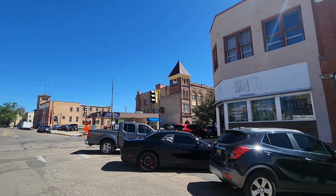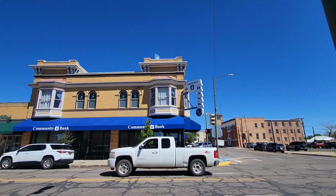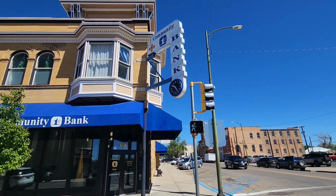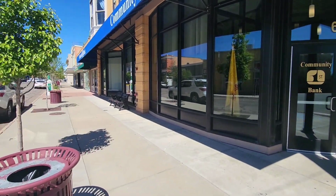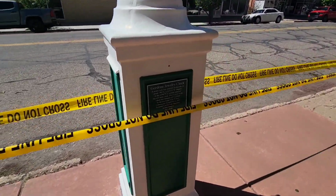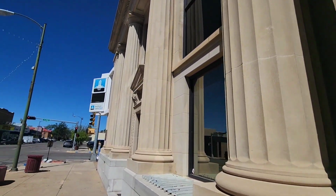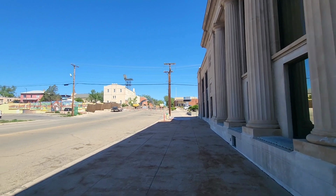Oh wow, look at that. Look at that old building. I wonder what that is. Nice. First Community Bank. Wow. I wonder if people live up there. Ah, the clock's missing. $18.90. That was a few years ago. So many old buildings here. It's pretty awesome.